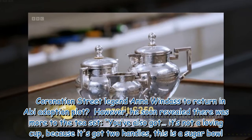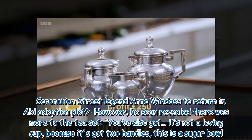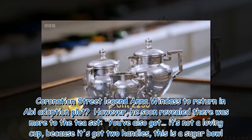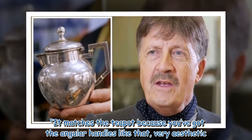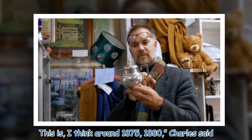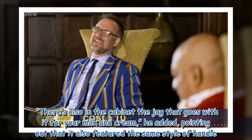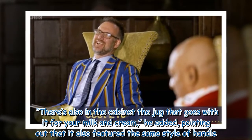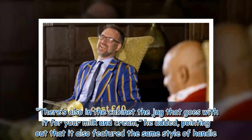However, he soon revealed there was more to the tea set. You've also got, it's not a loving cup, because it's got two handles, this is a sugar bowl. It matches the teapot because you've got the angular handles like that, very aesthetic. This is, I think around 1875, 1880, Charles said. There's also in the cabinet the jug that goes with it for your milk and cream, he added, pointing out that it also featured the same style of handle.